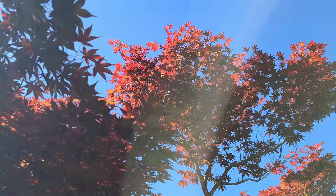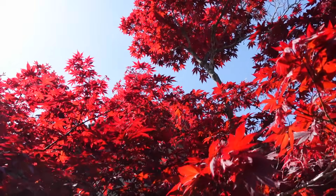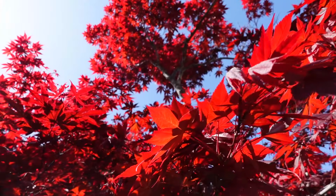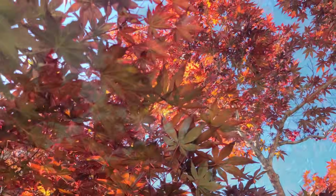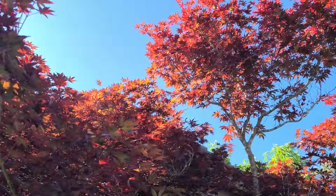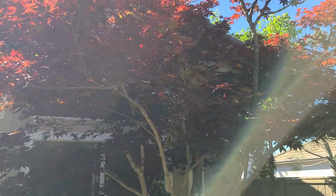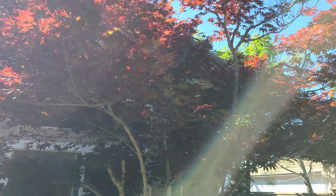It already has changed its color from bright red. I'll try finding video for that too. Into this slightly more burgundy color. Still extremely beautiful. Just so healthy. It brings me so much joy. I cannot tell you how much joy it brings me. I love it so much.